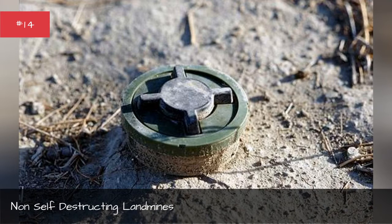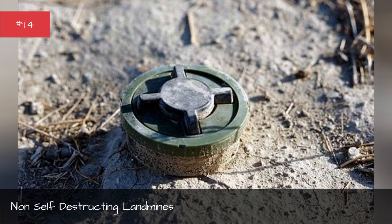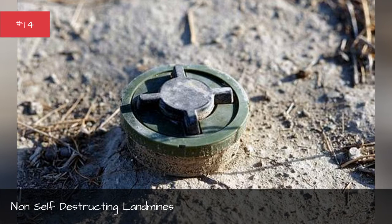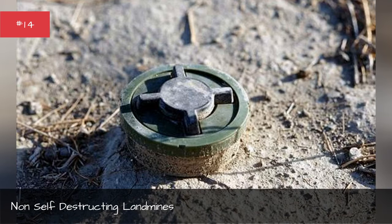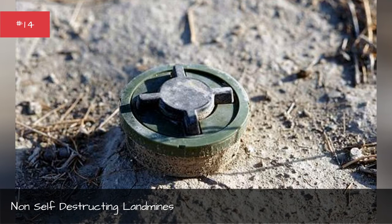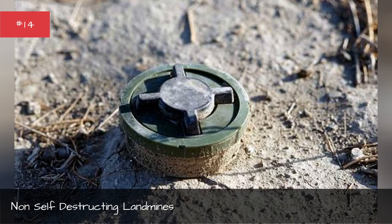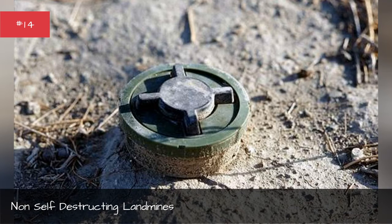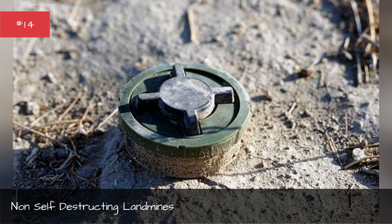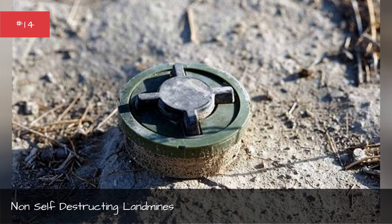For that reason, as of 1980, mines placed outside of fenced and cordoned areas must use some sort of self-arming device or self-destruct mechanism set to go off after a certain period of time. Standard landmines may still be used, but can only be employed inside of fenced-in areas away from civilian populations and must be removed or destroyed when the conflict ends.